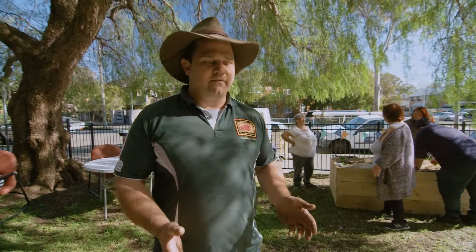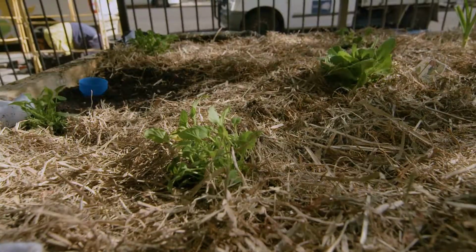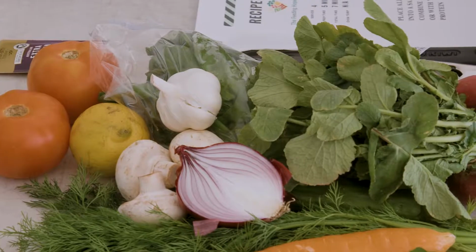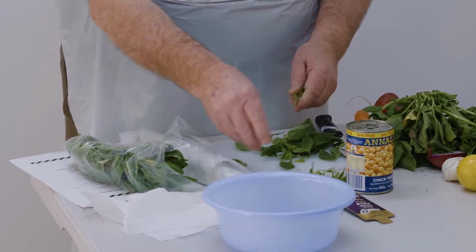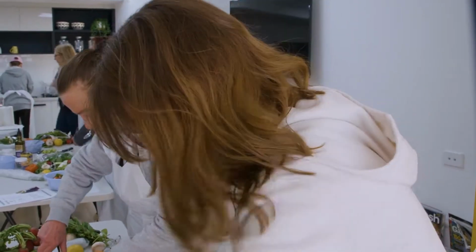So we've planted veggies and herbs: capsicum, chilli, pumpkin, corn, beetroot, onion and garlic, and they're kind of main ingredients that we can use every day in the kitchen. So not only is it benefiting our community, but also it's benefiting our health and well-being.